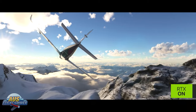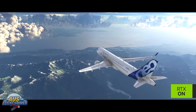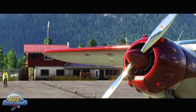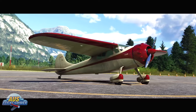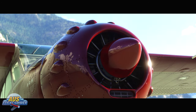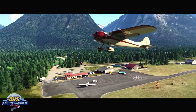Along with the update this week, the Microsoft team have released another local legend for the era, this one developed by the team at Carenado, which is the Cessna 195 Business Liner. The Cessna 195 Business Liner was the last Cessna powered by radial engines, and it was aimed at the business pilot in mind. Carenado have recreated a high-level detailed model. As we know, Carenado make aircraft look great.